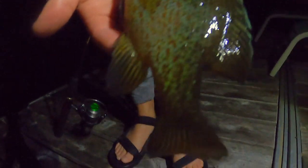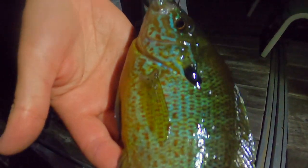This one's off the surface. We're hoping to get eels, but we ended up getting another pout. All right, Liv got a little first sunfish of the night. A little bluegill. Oh yeah, dang.